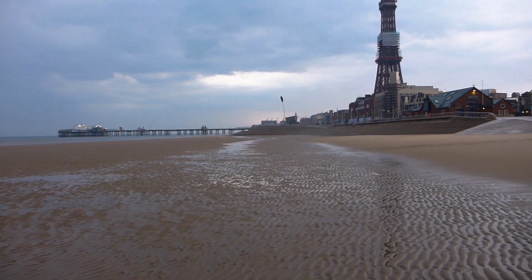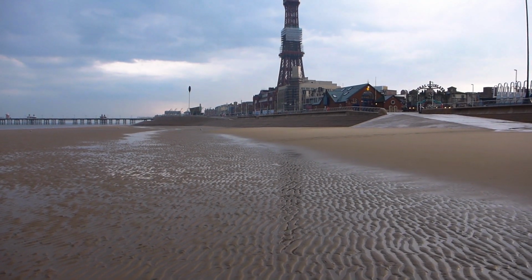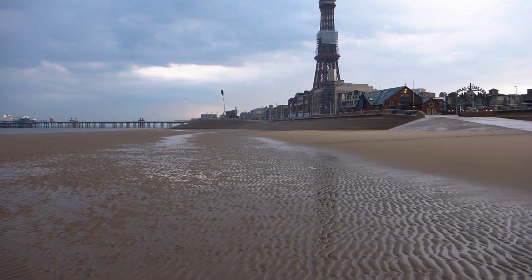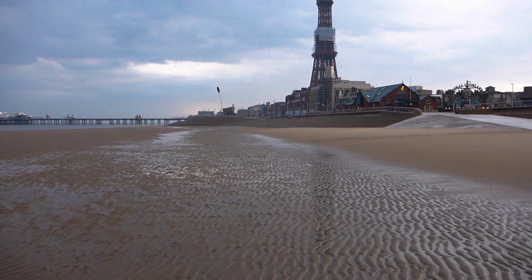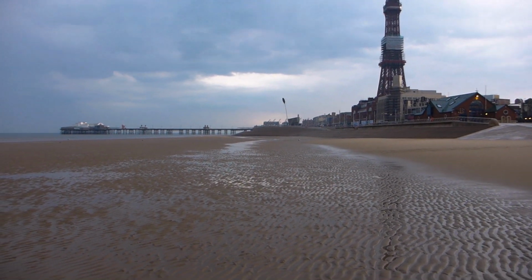As you can see, the water comes right up to the break where the prom is. I've got those steps there, so all the kids come down here for their summer holidays and the tide's in. They've all just got to sit at the steps and they can't play on the sand, which is a bit disappointing, but that's what Blackpool Council decided to do.